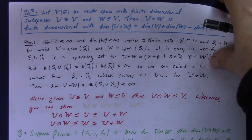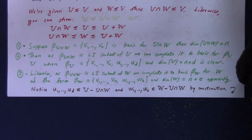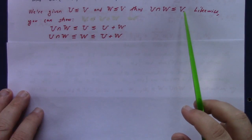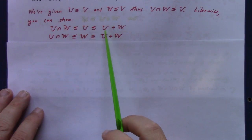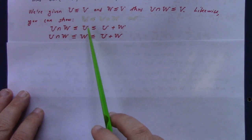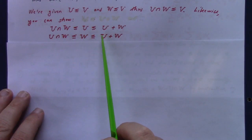The next part of the proof is to notice that we're given U a subspace of V, and W a subspace of V. We can also prove that the intersection of subspaces is a subspace, and we can also show that U plus W is a subspace as well. And more than that, the intersection is contained inside U, which is contained inside U plus W, and likewise the intersection is contained within W, which is contained within U plus W. All right, so these things are true.